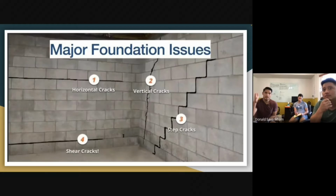These are different foundation issues that occur, which you can still buy the property with. The first one would be a horizontal crack. If there's a horizontal crack, it's typically because of a frost line issue. If it's under a certain temperature, especially in the Northeast, a crack can happen. Depending on the size of the crack, it's still a buy. If you see little settlement cracks, not a big deal. Vertical cracks, if it's completely from the top of the foundation down, major problem. You can still buy it, but we won't buy it.